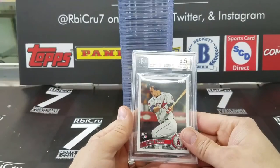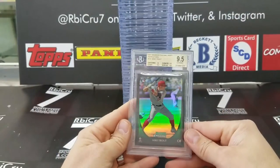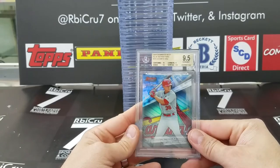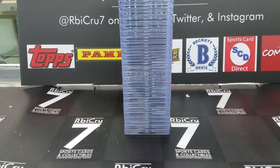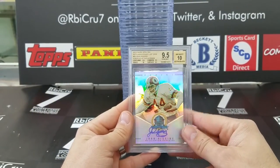Mike Trout, Topps Update Rookie, a 9 and 3 9.5s for 9.5 grade. Very nice. Another Mike Trout Refractor Chrome Rookie. Nice. 3 9.5s and a 10. Ledmus Diaz, Bowman's Best to 250. A 9, 2, I'm sorry, a 10, 2 9.5s and a 9. How about another Diaz? Another 10, 450, 3 10s and a 9.5. Johnny Riggins, 9.5 times 3 and a 10 with a 9.5-10 grade.